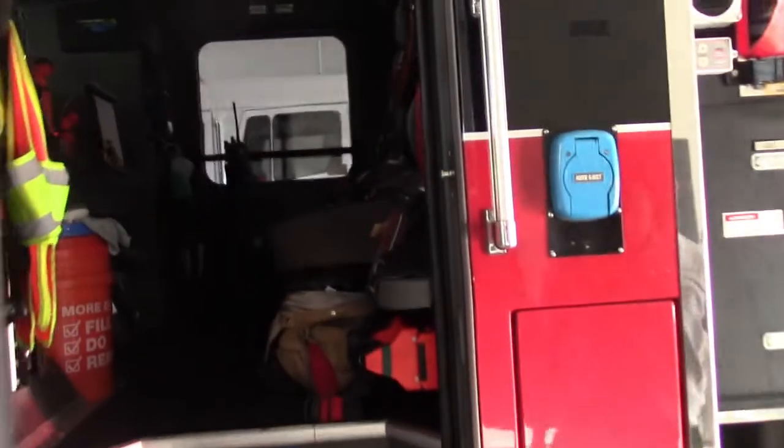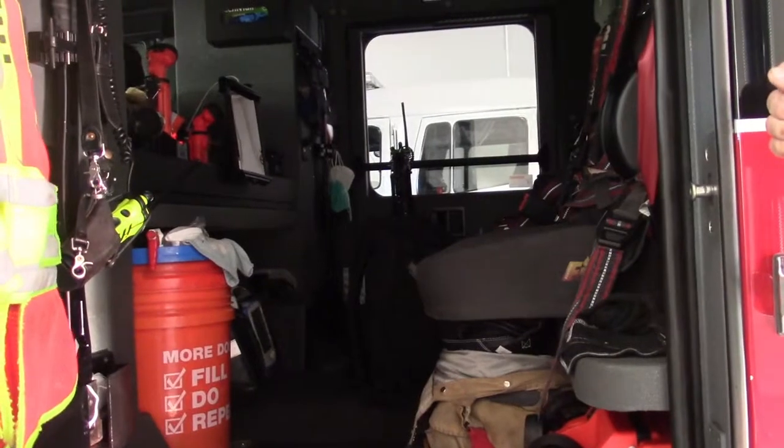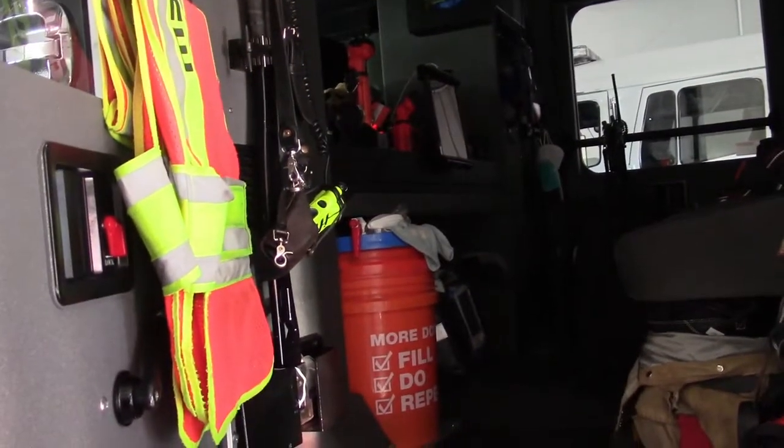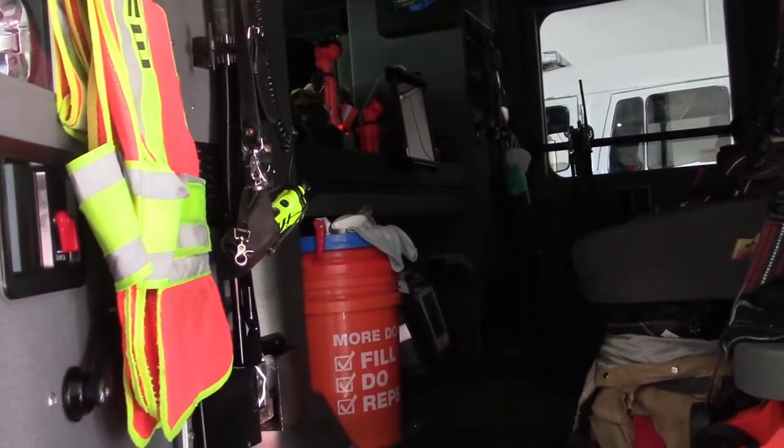Firefighters right back here. It's got positions for 3 firefighters back here. The SCBAs are built into the seat. The guys have tools mounted right in front of them so they can come off the truck dressed, ready to work, no matter what type of call it is.